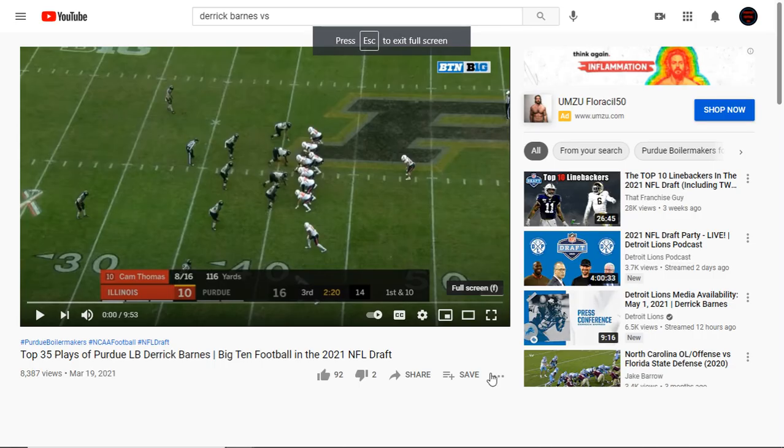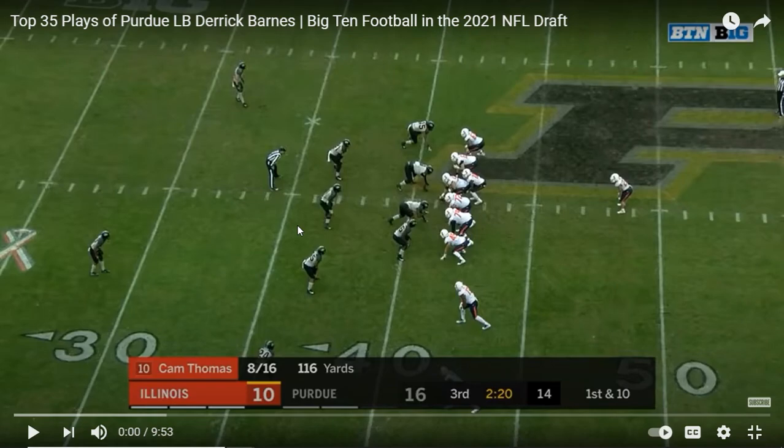We're going to be watching 35 of Derrick Barnes' best plays. He is the linebacker that the Lions traded up for in the fourth round of the 2021 NFL Draft, one pick after Monroe St. Brown at 113. Unfortunately, there was no tape up except for one game from 2018, 3 years ago.